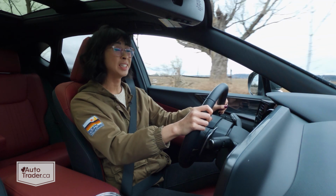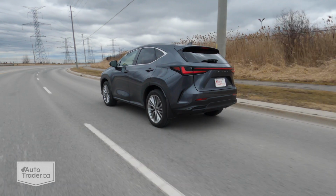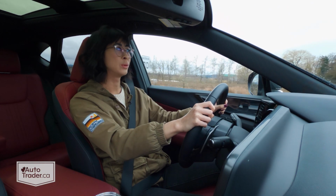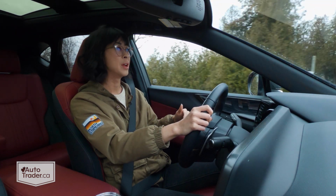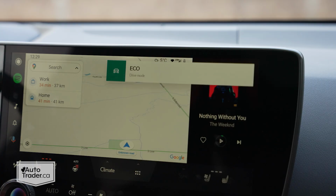As a hybrid, I know you're all dying to hear my fuel economy. So I've been getting around 6.5 liters per 100 kilometers, which is fantastic for a crossover of this size. And I haven't even been trying that hard to get that fuel economy. So it's definitely possible to drop that number even more if you weren't on winter tires and if you put it in eco mode, which helps a lot.